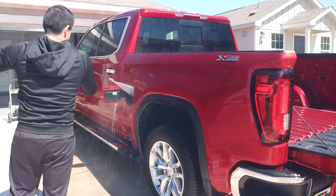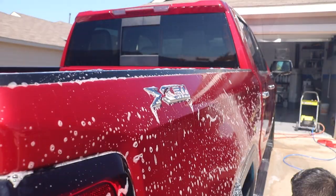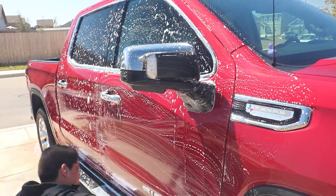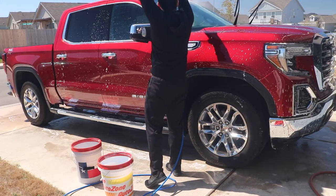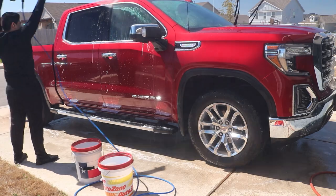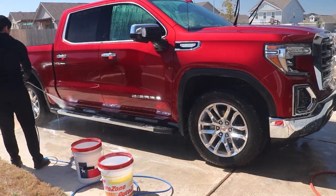Alrighty, now I don't think I mentioned this a lot, but the way I do all my details is by using the 3-bucket method, which means I only have one bucket just for the tires, wheels, inside of the wheels, and nothing else, not touching any paint or anything. And then a second one for the soap and the soap only. And then the third one with just clean water so I can rinse it every time I work on a panel, and then repeat the whole process on all the vehicle until I'm done.